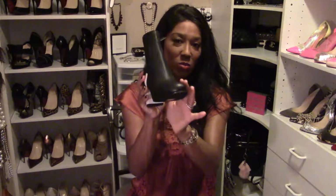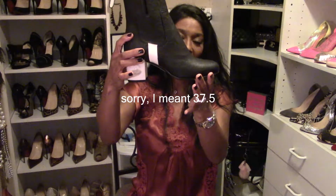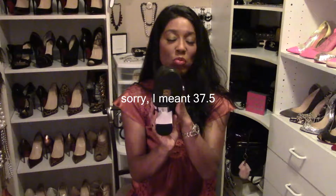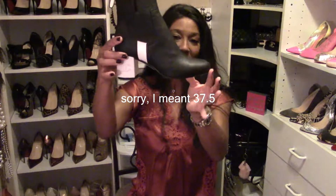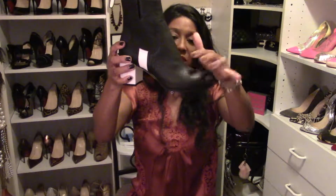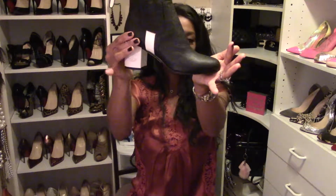These are a little bit tight. I do have to take them to get them stretched a little bit around the toe area, but they're perfect. I got these in 7.5. They both are 7.5, which is a 37.5. The suede booties that I just showed you fit perfectly, but these, I think because they are calf leather, are a little bit tight around my toe. The size 38 was too big up here, so I figured I'll just take them back and have them stretched. But they are just gorgeous.